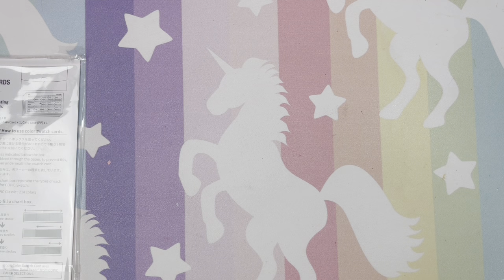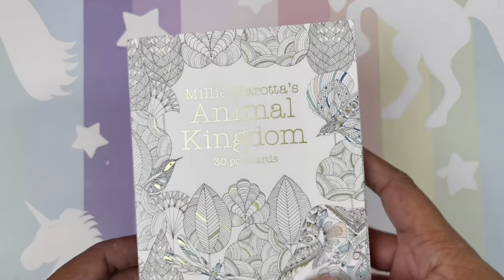But once I get the rest of the Copics, because I think I have around 200 and some Copics, and it's like 370 something, I want to say. So I'm about 100 and some away. It'll probably take me another few years to get there because they're expensive.